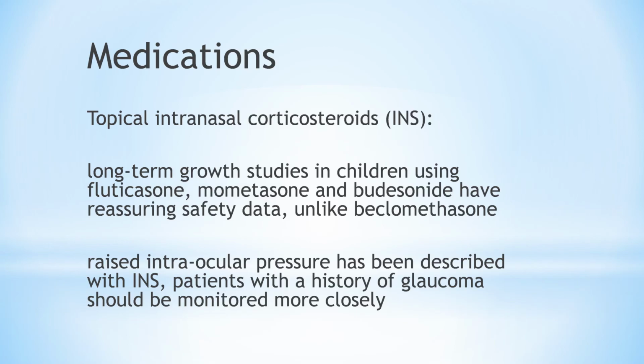Long-term growth studies in children using fluticasone, mometasone, and budesonide have reassuring safety data, unlike beclomethasone. Raised intraocular pressure has been described with intranasal steroids, so patients with a history of glaucoma should be monitored more closely.